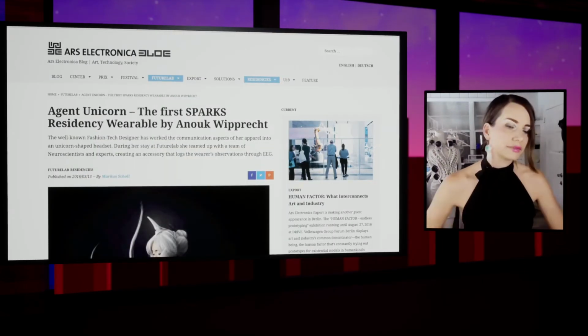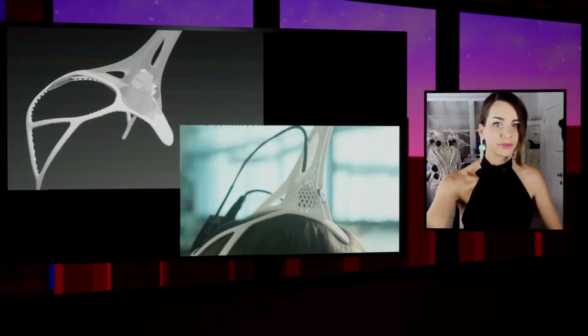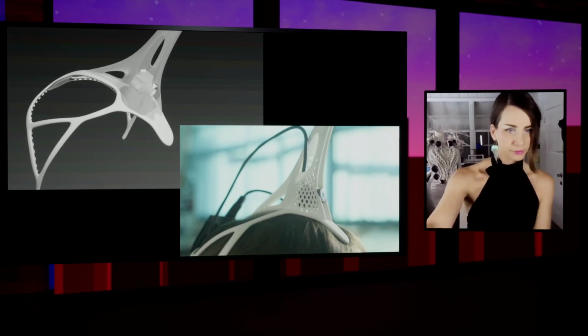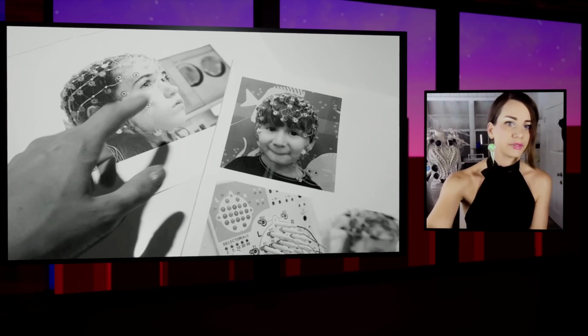And one of the projects that I recently did was based on brain signals. And other than making another dress or another prosthetic leg or something, I wanted to make a meaningful device. I was doing an artist in residency at Ars Electronica, which is a big media center in Linz in Austria. And I wanted to create a device for children with ADHD. I wanted to create a device with some piece of technology built into a headset.